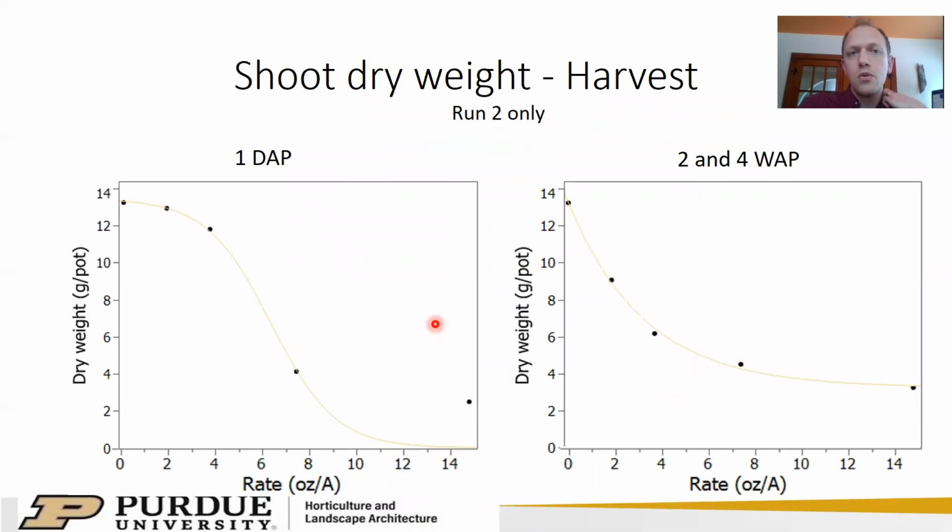So this would be for run 2. So the second time we did it, we had differences based on when we applied the herbicide. So if it was applied one day after planting, we had this response on the left, in which really the 1x and the 2x didn't have that much of a reduction in biomass compared to the 4x and the 8x. However, with applications made in the second run of the study at 2 and 4 weeks, we did see a drop off from the non-treated control to the 1x as far as shoot dry weight goes.